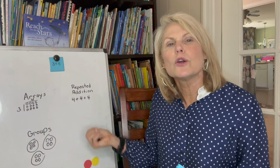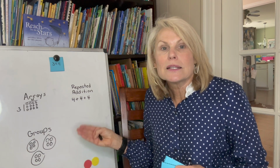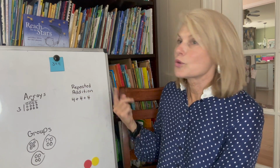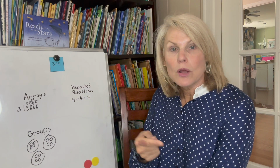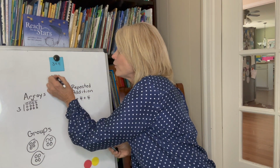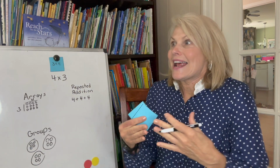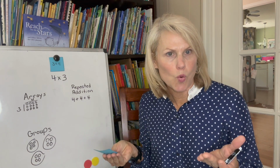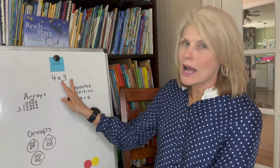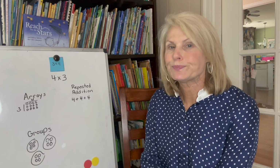What we want is for them to understand what we are doing with numbers and why it's important to be able to say, oh, we have 3 groups of 4. Now, you also want to tell them, what about 4 groups of 3? And then let them draw that out and see they're equal. So we can flip, just like in addition, right? Flip these factors in the front of the problem.